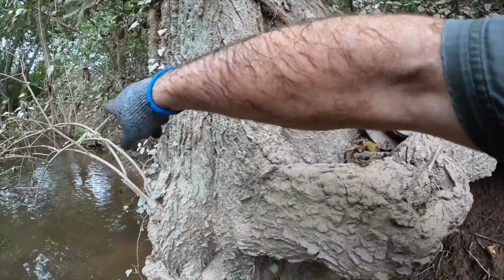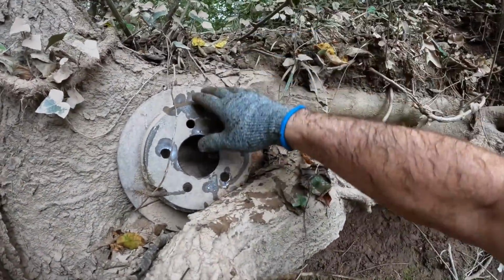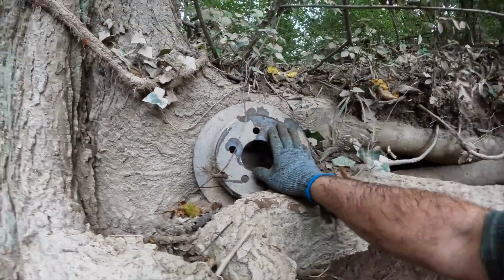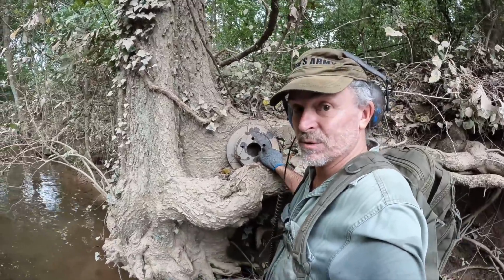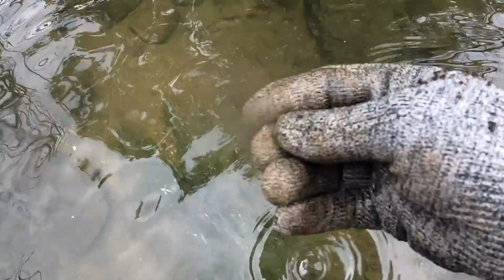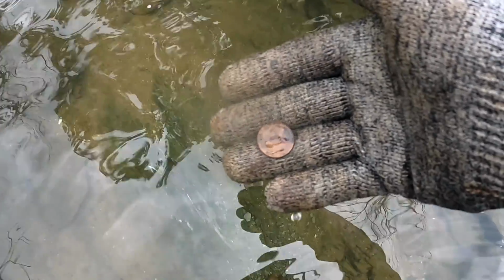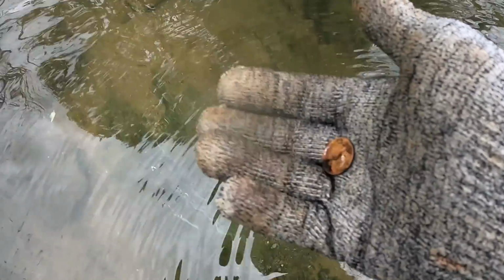I did see another one right around the corner that was just up on the bank. So not necessarily telling us that someone was already here, but it's a pretty good clue that they were. It is a modern dime, not even a Roosevelt dime, or silver Roosevelt. I'm not gonna do that again.